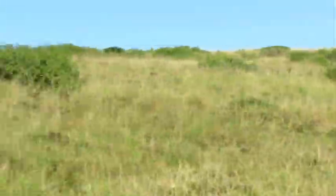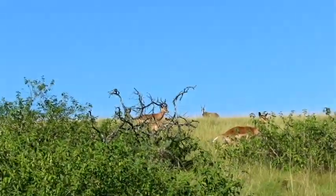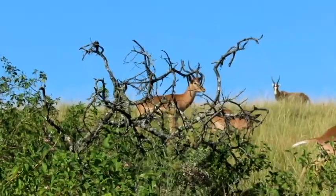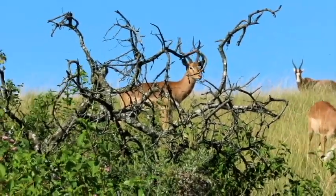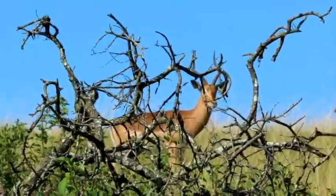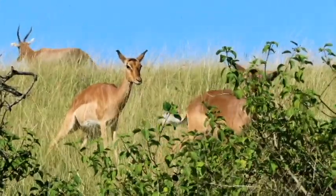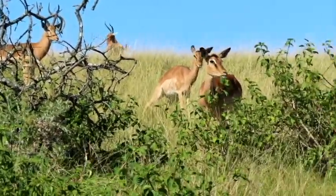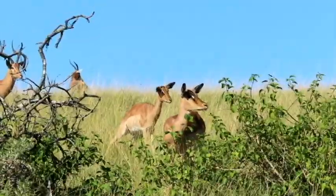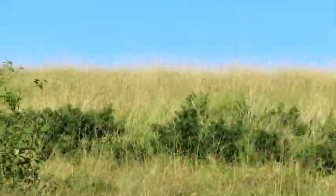calling all his females together. So the rutting season is about to start. It starts in about 15-16 days. Now, the rutting season is the breeding season for antelope species in South Africa. Normally starts in May, June, July. Around the middle to end of July, the rutting season will come to an end.